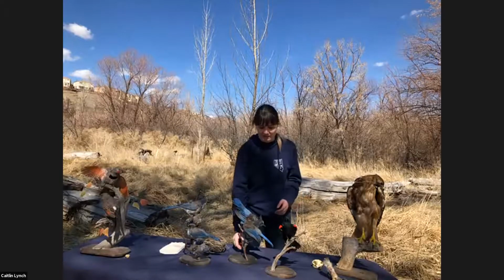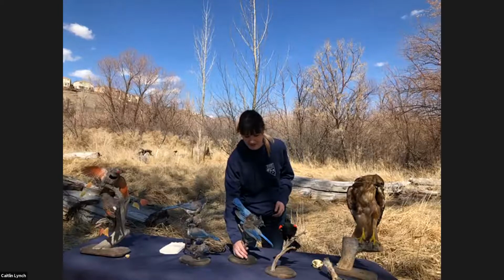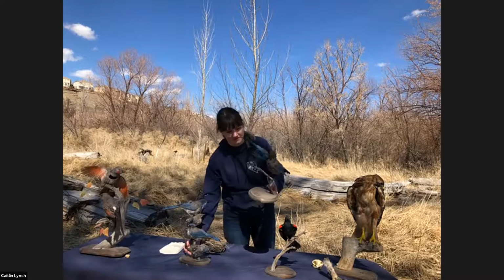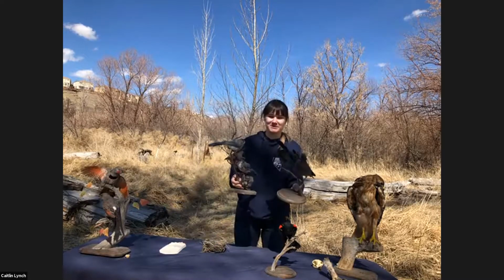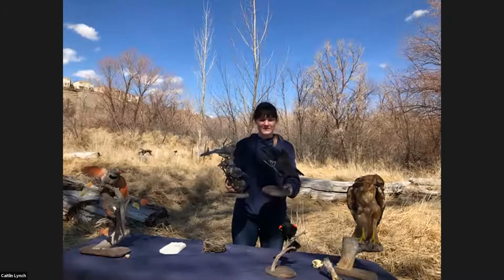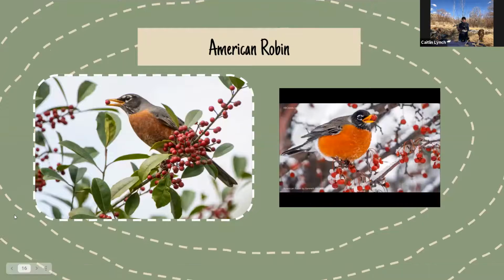The other ones that we have that are pretty similar are going to be our jays. So this is our scrub jay, and this is our Steller's jay, and these are our scrub jays, but I'll also have Jess put up a photo of them comparing them. So our Steller's jays are going to have this black crest. They're going to be an all over blue color.